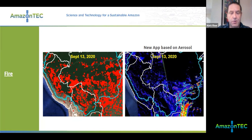It's good data, good historical data, but they also tend to give the misleading impression that the entire Amazon is burning down. What we've really been focused on is a new satellite, the Sentinel-5 satellite from the European Space Agency, which is detecting a different type of data. Instead of heat anomalies, it's focused on aerosol emissions. That's basically the smoke coming off of the fire. The great thing about aerosol is that the emissions are directly related to the amount of biomass being burned.